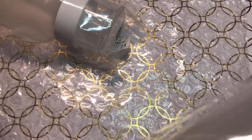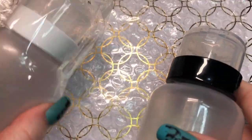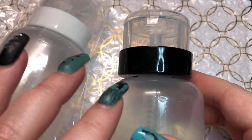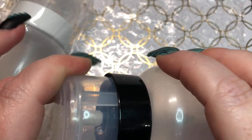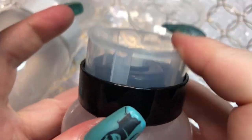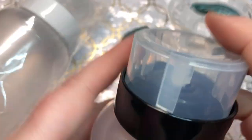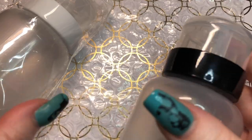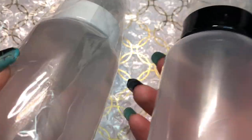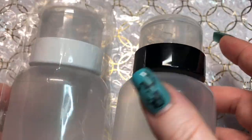And then I ordered these two bottles. I got one in white and one in black. And so the white one will have alcohol and the black one will have acetone. And these ones are just those little pump lids. I guess you turn it. Yeah, so then you just pump it. So you can pump your acetone stuff onto your cotton pads. Makes it a little bit easier instead of actually picking up the bottle, taking off the lid, and tipping it over. I should have had these a long time ago, but that's okay. I have them now.